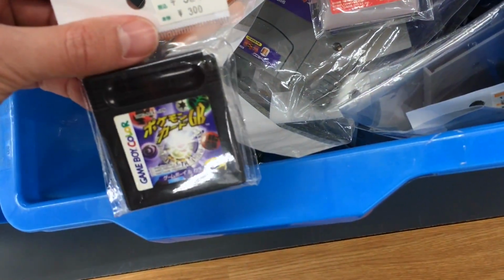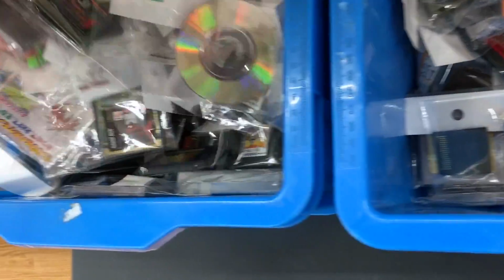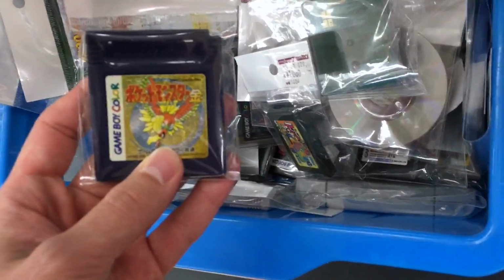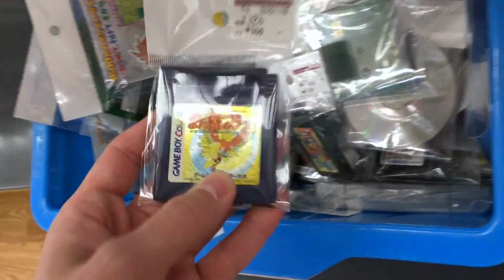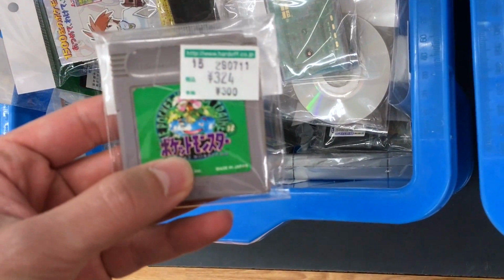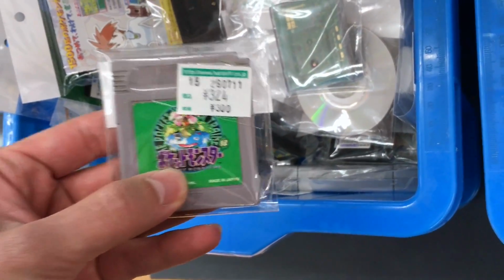We've got $3 for the Pokemon card game. Oh my god. And then, oh, holy shit. Then we got gold. $3. What? Then we've got green. In America, we got red and blue, but in Japan, it was first red and green. We got green here for $3. I don't know why that's going for more than red.